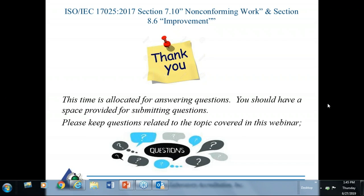What does acceptability of, I guess that's nonconforming work, exactly mean? Is it to be determined after correction? The acceptance of nonconformance was, I gave the example of nonconforming work. I go back to those test weights that were out of tolerance.